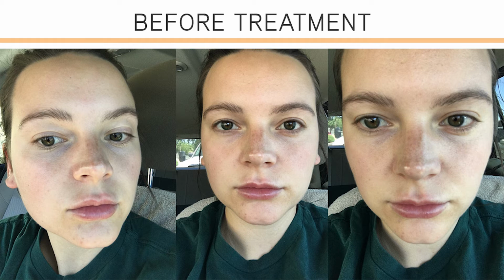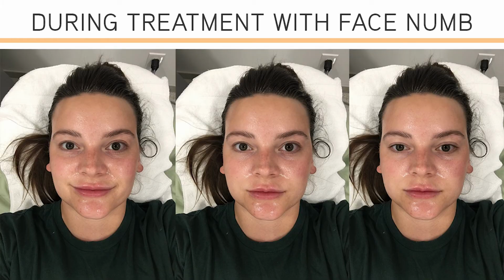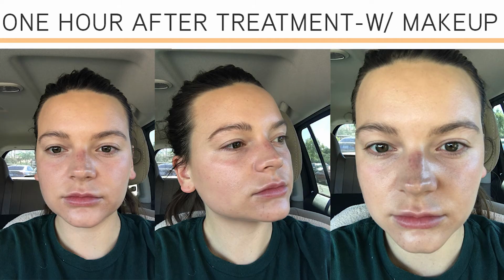So that's before. Here is during treatment. You can see I'm super oily, wet looking, but that's all the numbing cream that's on my skin. So that was me waiting to have the numbing set in. Here you can see this was right after the treatment, almost headed home. And when I leave, they always put sunscreen and a little bit of makeup on my face because they don't know if I'm going home or have to stop somewhere, and you can look pretty crazy.